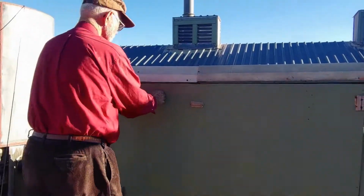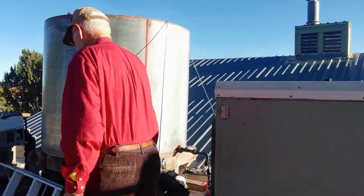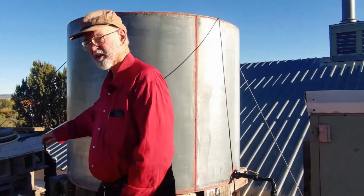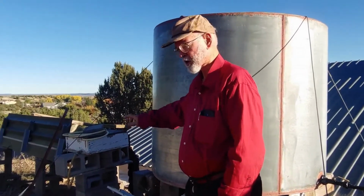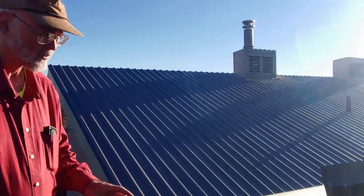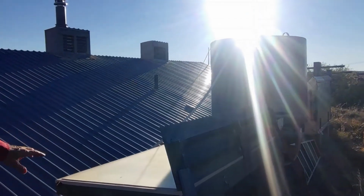Over here is our water tank. The water comes from the well, goes into here, and this is our water storage for the main part of the house. Another gentleman that lived here for a while built water distillers.